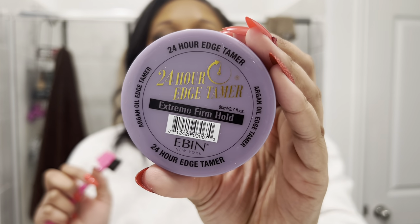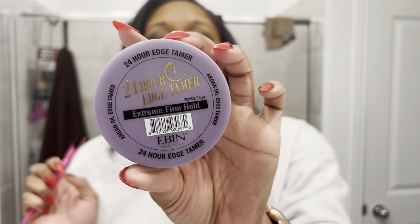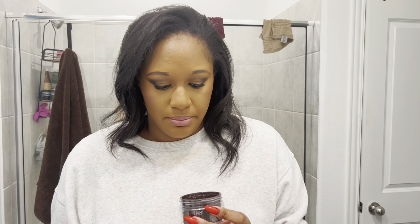Anyways, I've been wanting to try this edge control. This is a 24-hour edge tamer, extreme firm hold, by Ebon. I actually got this from CVS. I've been wanting to try it, and I haven't really been to a beauty supply store near me, so I was in CVS, and they're coming up with the natural hair care products and stuff. I was like, okay, CVS.